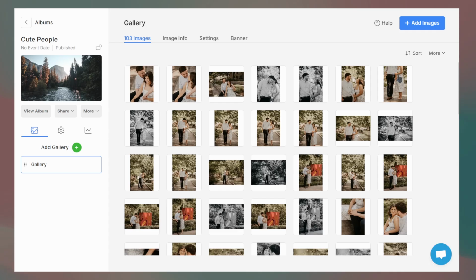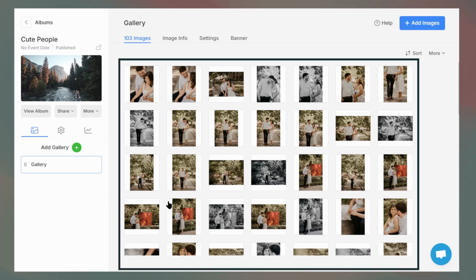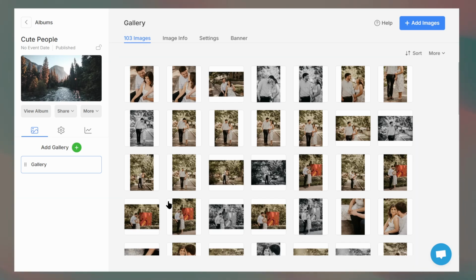Once I landed in the gallery editor, it felt familiar with the cover image and gallery settings on the left and the photo grid in the center. A layout I've definitely seen before, but with just enough of its own vibe that it didn't feel like it was copying any other provider outright.